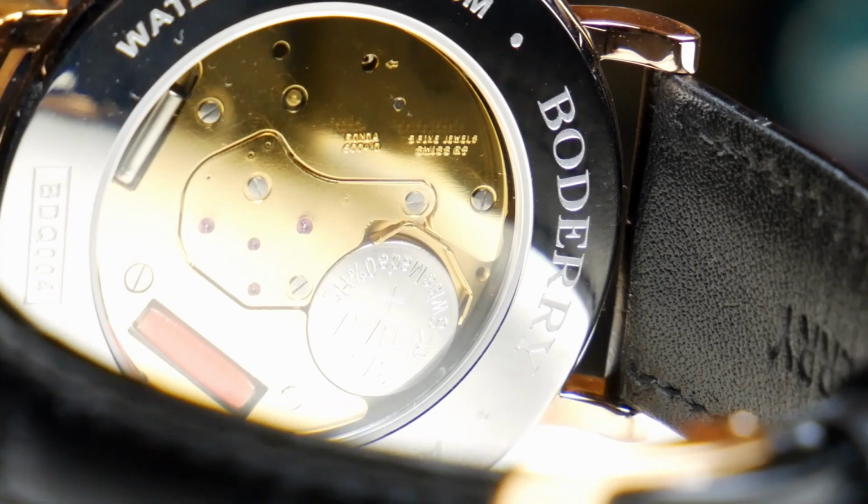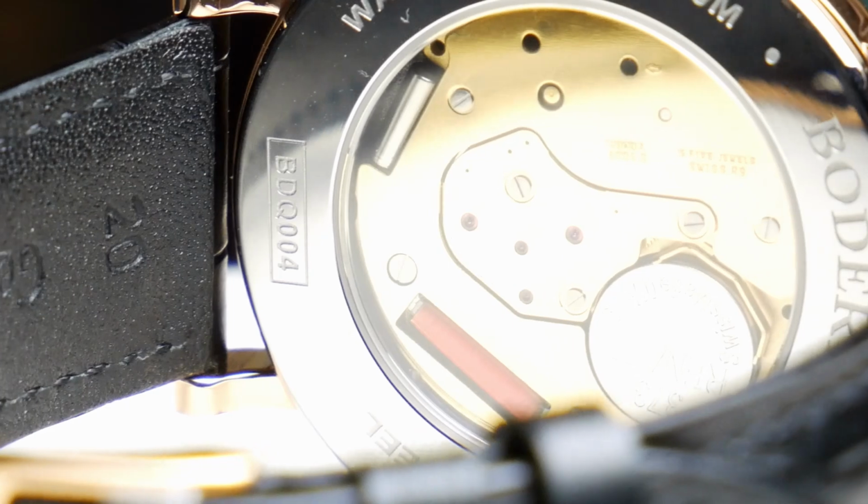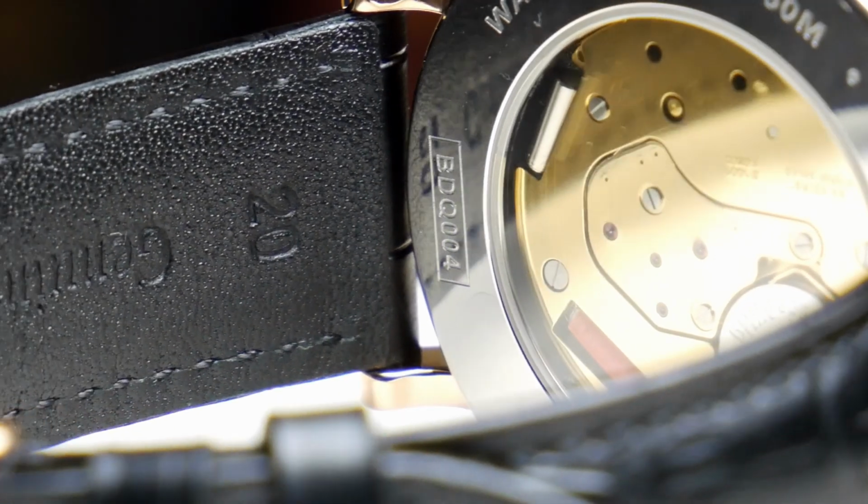It's got some gold plating on it. It looks interesting. It doesn't look like a cheap thing in the back, and that's really cool. It's also a little bit functional. I mean, you can see the battery in there, the model number, very easily. So if you're looking for a replacement battery, you don't have to go take the thing apart to figure out which battery you need to order.